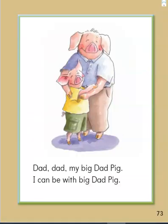Pointing finger under the first word. Ready, set? Dad, Dad, my big Dad Pig. I can be with big Dad Pig. How do you think the characters are feeling on this last page? What helps you to know that? Great, good ideas. I hope you enjoyed our stories this week.